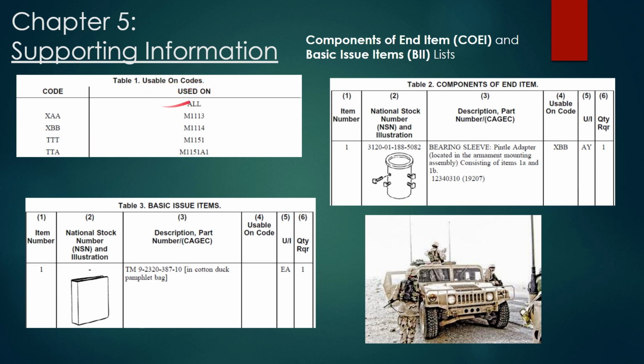Your UOCs, your usable on codes, are going to be kind of like your EICs. So when you're looking through here, like right here, so this piece, remember when we went back and said that the TMs might have multiple vehicles in it. So this one here has 1, 2, 3, 4, and this is 1, 2, 3, 4, and each one of these, this XAA only goes to the 113 or the 1113. But when I'm looking at this part, I say, well, it's not on the 1113, and I go to the usable on code, X-ray Bravo Bravo, I can say, oh, well, it's only on the 1114s. It won't be on any other model except the 1114. Versus this, when it doesn't have one, it's for all of them. Sometimes it will have nothing in it, and that's for everything. Sometimes it'll have all of them listed.